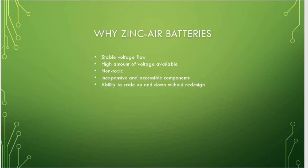Why zinc-air batteries? This is the reason you should care. They have a stable voltage flow, meaning they continue with the same amount of voltage. It doesn't fluctuate. The amount of voltage is 3 times higher than a lithium-ion battery, and it also doesn't use exotic metals.